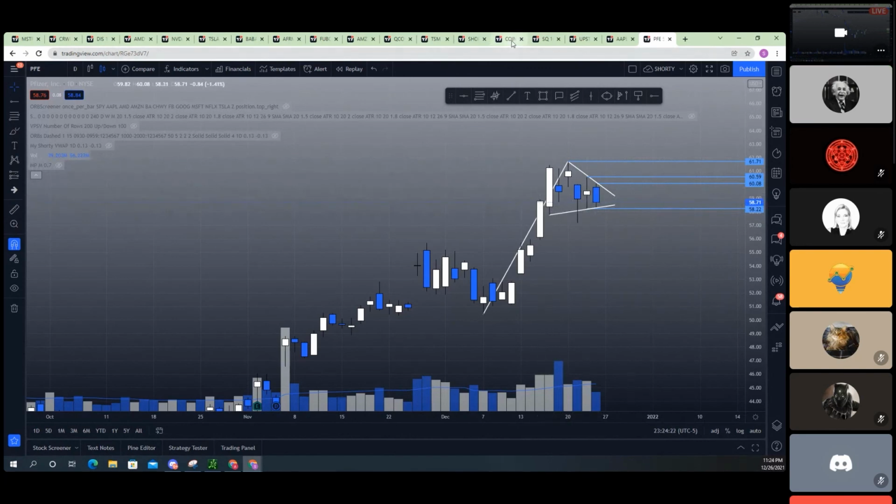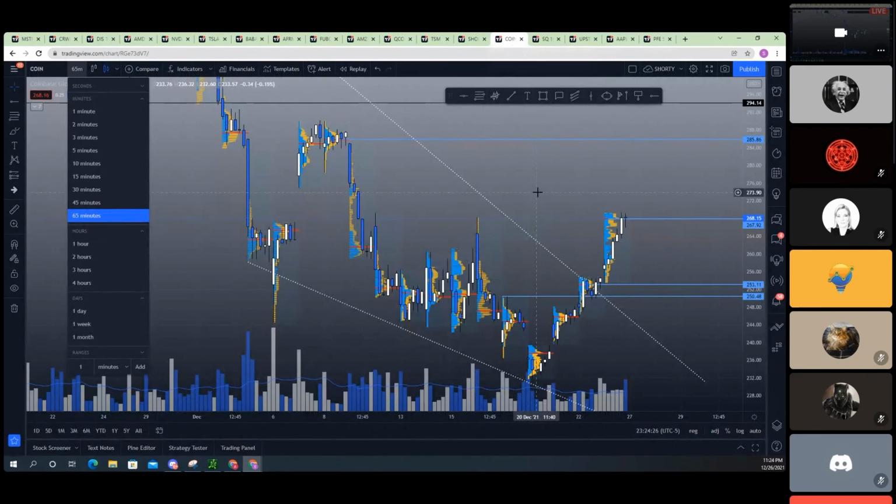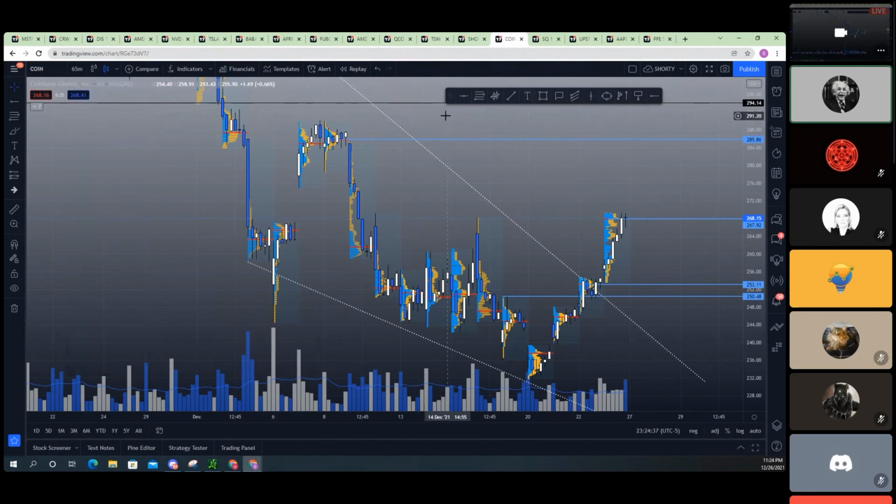And what was the other one? Coin? Sorry. SE, I wouldn't put it on the list, honestly. I'm just not familiar with how it moves. Never traded it before. I just can't tell you much.